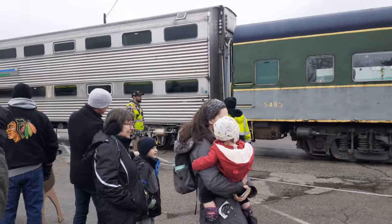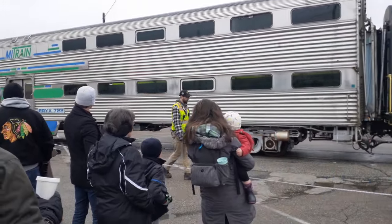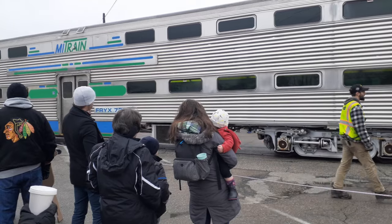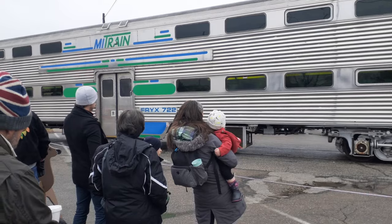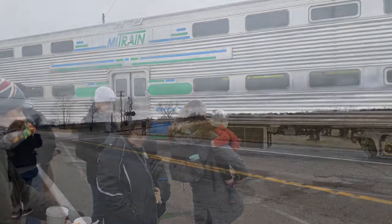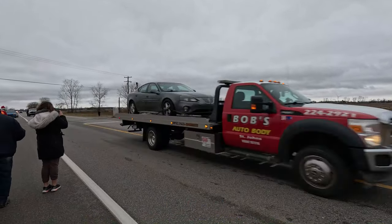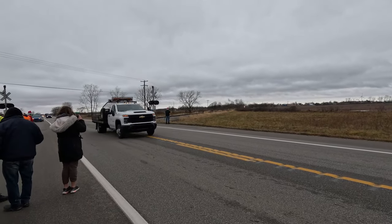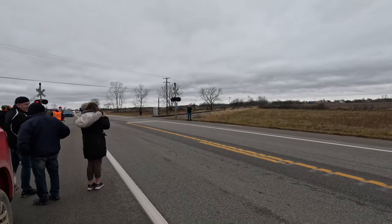As the passengers board the train, we return to the road to follow the train back to Owasso. The first stop on the return voyage, we stop at the railroad crossing on M57. The lead locomotive for the return trip is now PNLX number 57.